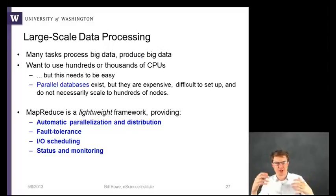came around at a time as a bit of a response to this scenario. So it's more of a lightweight framework featuring automatic parallelization and distribution, as we've been talking about, featuring fault tolerance. And I mentioned a couple other things here that are perhaps less important, but the I/O scheduling, the status and monitoring. So really strip everything down to just parallel processing, not all the features that parallel databases offer, just parallel processing with the added benefit of fault tolerance. Okay, and this really seemed to scratch an itch with people.